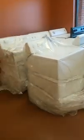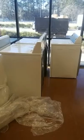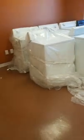So we're going to start off doing washers and dryers for the first couple of months, and then we'll move on to another appliance. And I got another shipment of washers and dryers coming this morning. So this is what they're going to start on this weekend. They're going to start repairing these and getting these ready for sale. There we go. So it's moving right along.